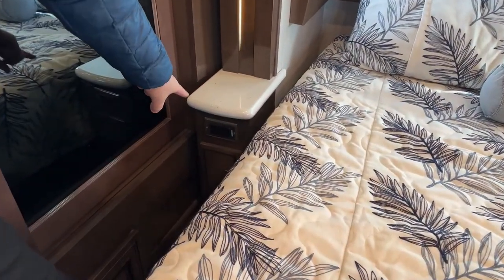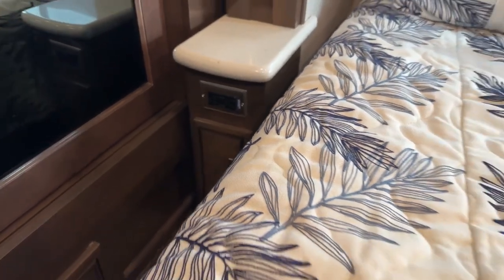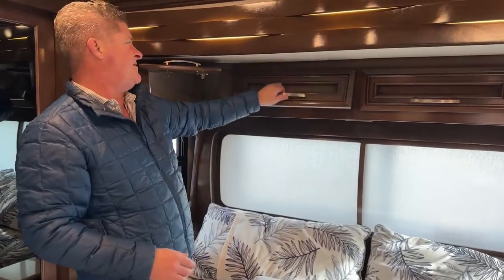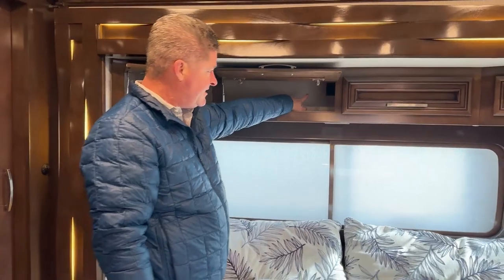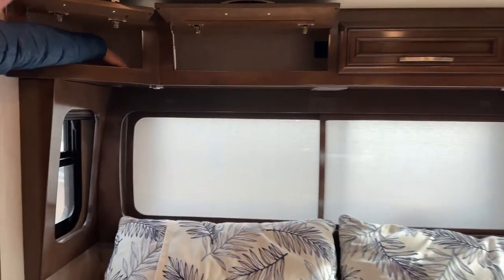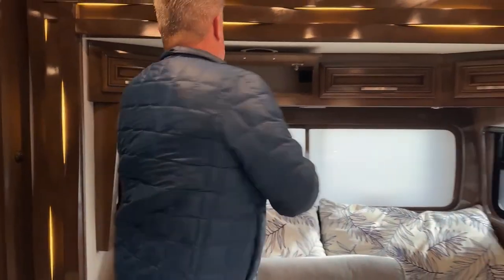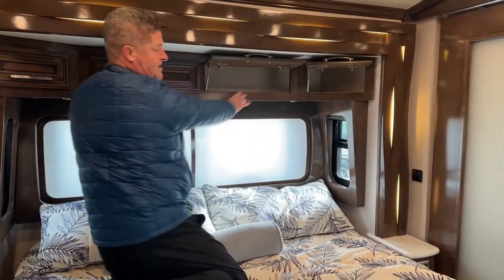You also have a power plug with 2 110s, so you can actually connect a CPAP if you need. But what a lot of people are doing is they're finding out that you can put some of the CPAP equipment up here because there's another set of 110 power outlets up above, and there's also a pass-through that you can bring your hoses through. So you can have one on both sides if you wish.